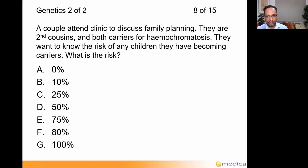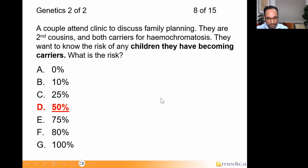Whereas the second one in the set, you see extended matching questions, they come in sets of 2, 3, 4, or 5. See, this is genetics 2 of 2. So here the question is, what's the risk that their children will become carriers? The risk that their children will become carriers is 50%.